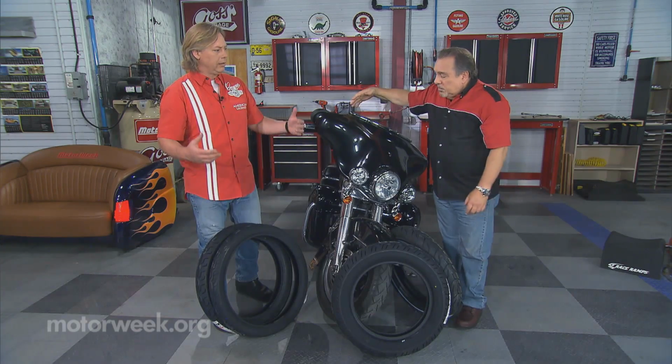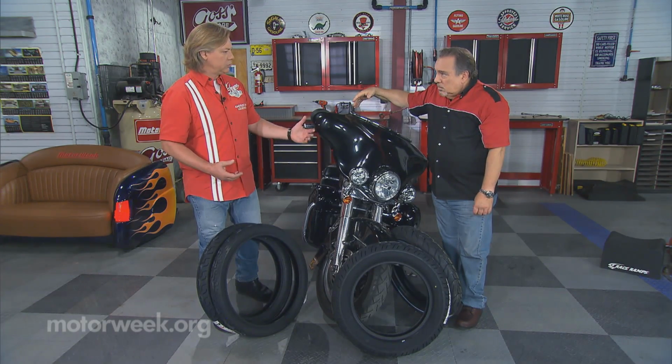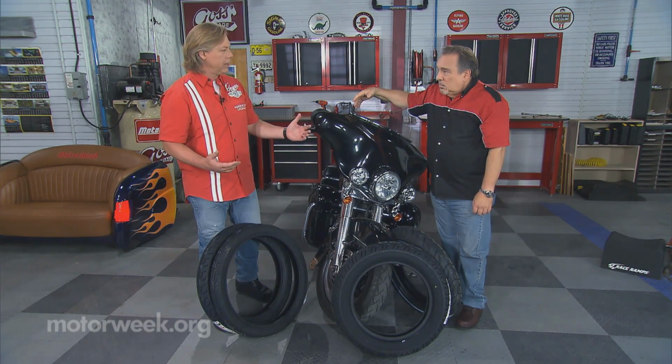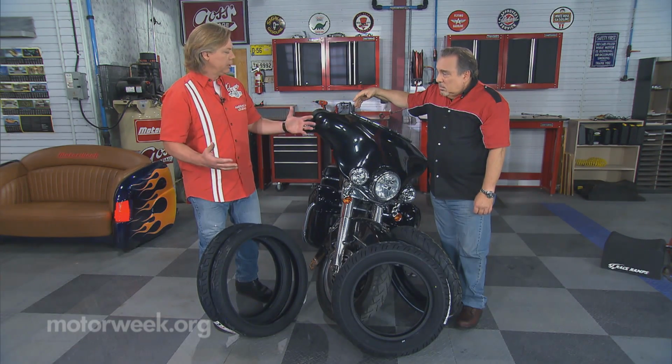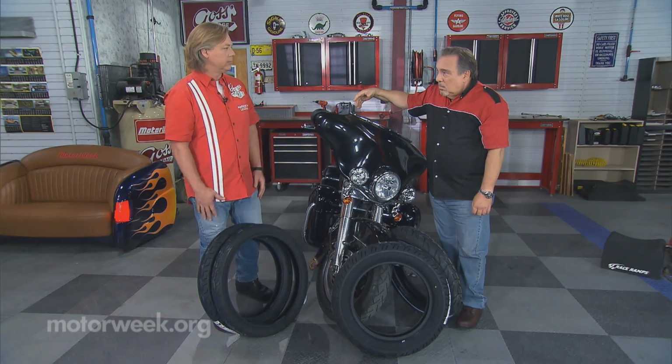Right. So this is not to say that you can't change wheels or that you can't change sizes. You can, but do a little more than just a surface cursory check of clearance. Go a little deeper into load capacity and other things to make sure that you're doing it right and you have a rideable motorcycle. Okay.